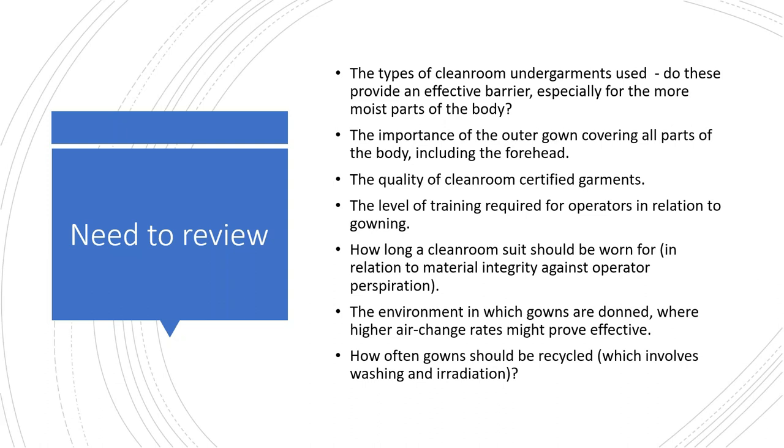And then there's discussions about ready-to-use gowns against gowns that are recycled, and where gowns are recycled and this involves washing and irradiation, then at some point the material fibres will weaken, thereby reducing the bacterial filter efficiency of the gown. So here the users of gowns should know what types of testing are conducted on recycled gowns and what procedures are in place for rejecting gowns ahead of when a loss of integrity might be detected.